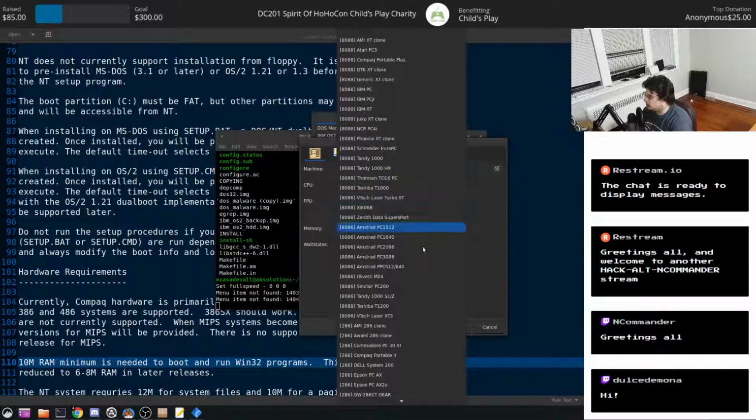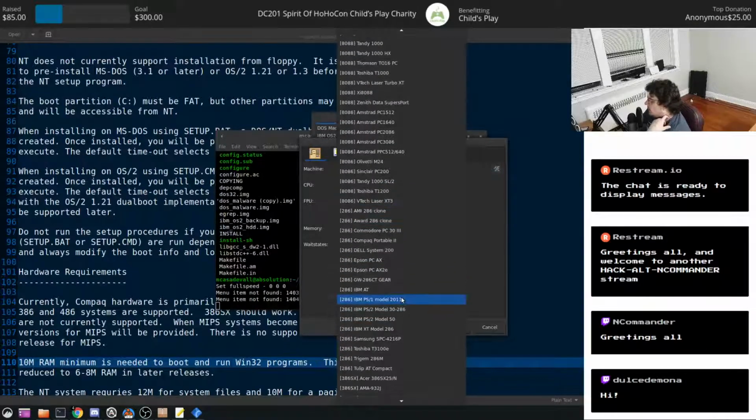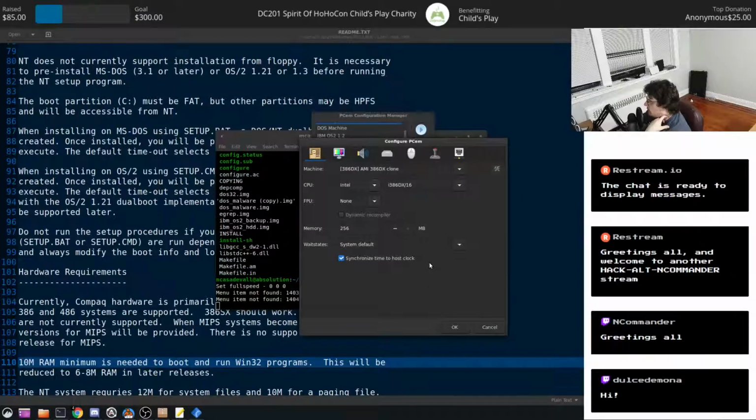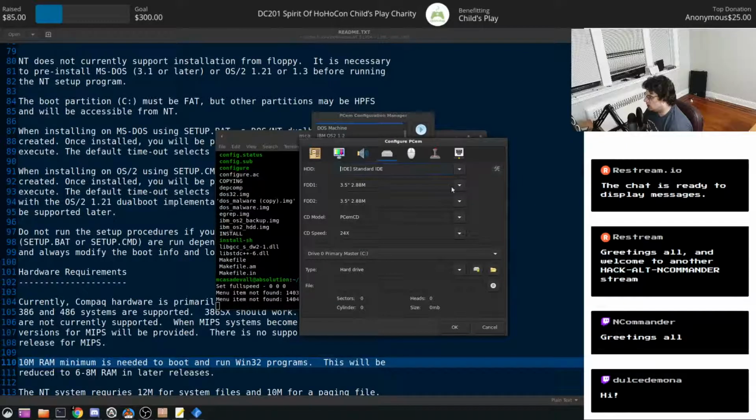So let's see here. I'm thinking we're going to want to go with a late 486. DeskPros need a setup disk, and I really don't want to have to go digging for that. So let's go with a 33 megahertz 386. We'll give it a floating point unit, and we'll give it 16 megabytes of RAM. That's fine. No, hold on. Actually, I do want to adjust this.